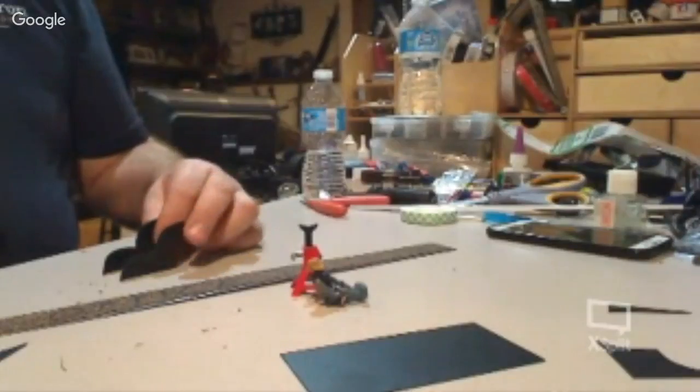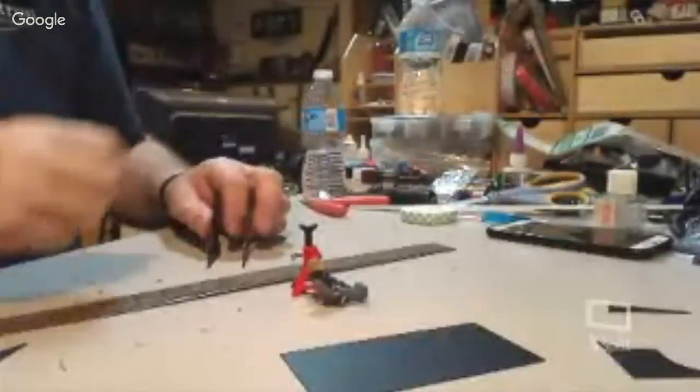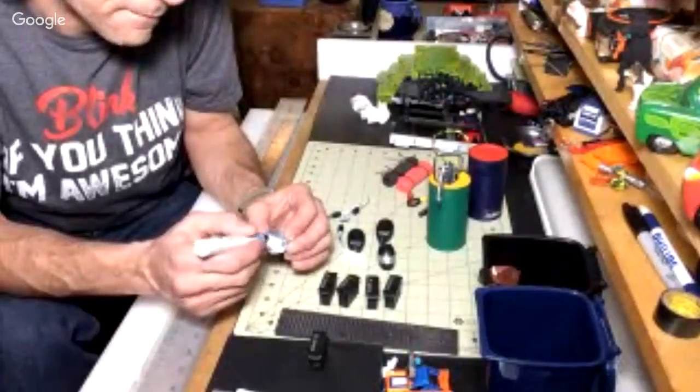Yeah, once I put the material and the cushions in there, it should look kind of cool. Oh, yeah, definitely. It should.